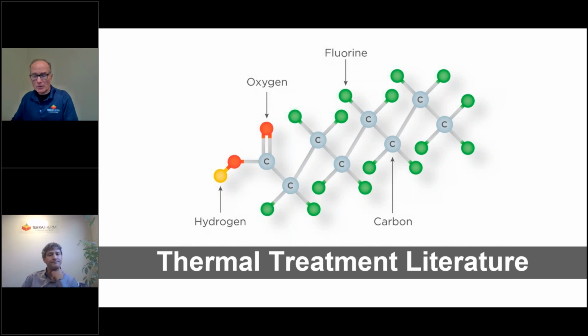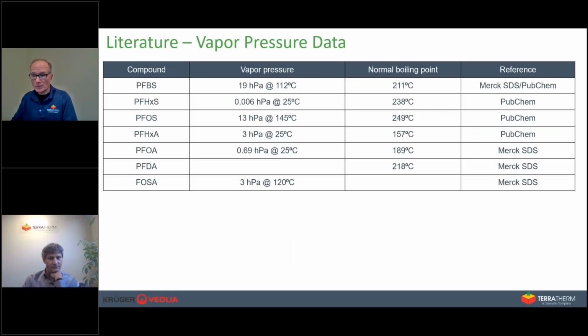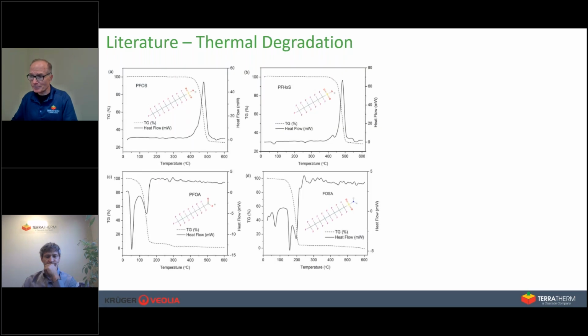When we look at the thermal literature, what does that tell us about what we can expect for the behavior of these compounds as we heat them up? We have some example PFOS compounds here. You can see vapor pressures at a range of temperatures, and we look at ambient. These things are semi-volatile or very low volatile compounds. We increase the temperature a bit. You can see a moderate increase in vapor pressure, but they're difficult to remove if we just heat to 100 degrees C. And you can see that corresponds with their boiling points, which are relatively high compared to VOCs.